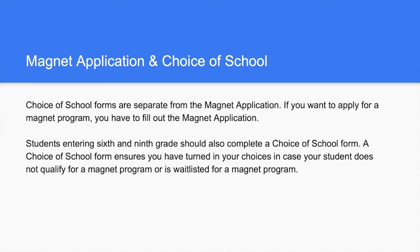So just to remind you, the choice of school form and the magnet application are two different things. If you want to apply for a magnet program, you have to fill out the magnet application in Skyward Family Access. Now, if your child is entering sixth grade, you should also complete the choice of school form. The choice of school form ensures that you're going to have a school selected in case, for whatever reason, your child may not qualify for the magnet, or they might be waitlisted for a magnet program, so you'll have a backup plan.